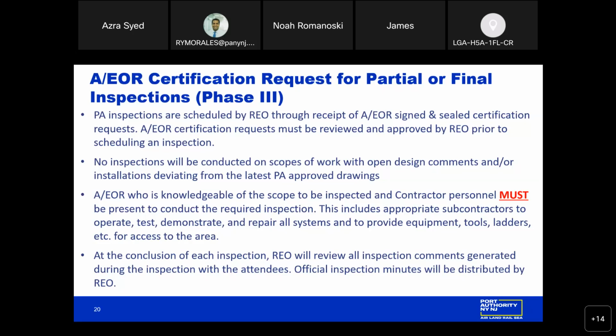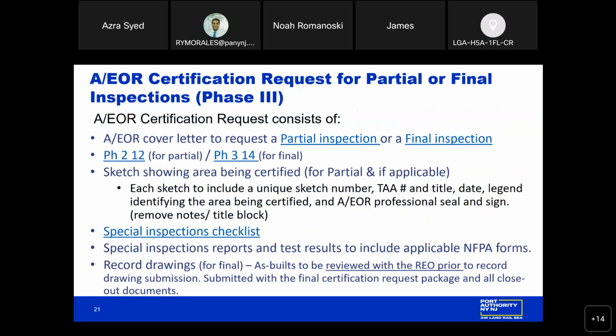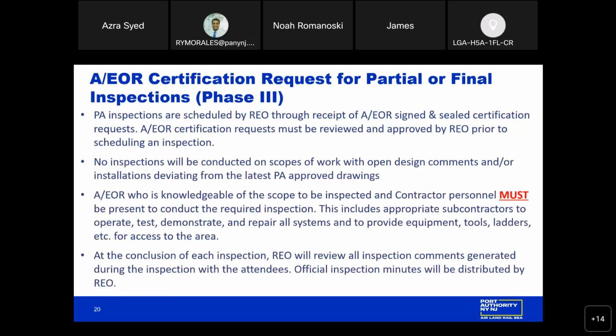Next slide, please. And if I could just emphasize, at each of the inspections, the ask is to have the AEOR or a representative from the engineer of record's office that is knowledgeable. The inspection is actually the request from the engineer of record saying the area of work is ready for the Port Authority to audit so we can continue the progress to close out.